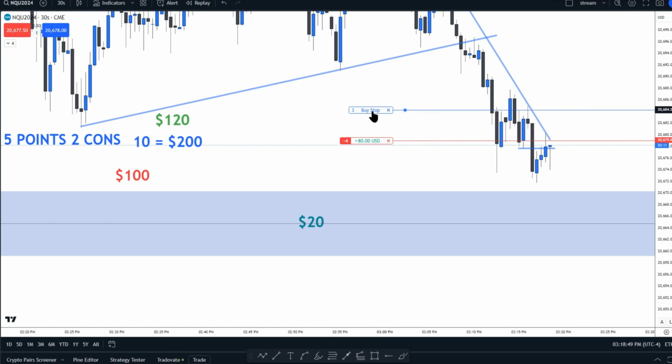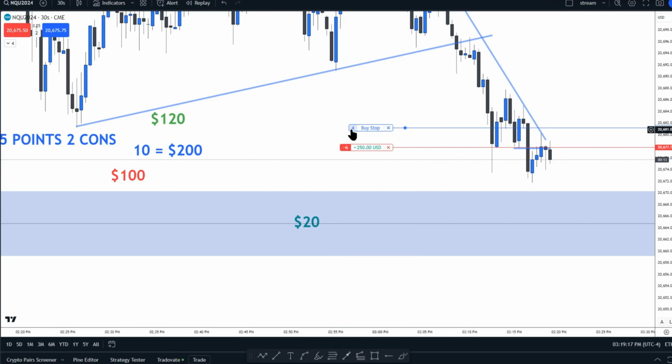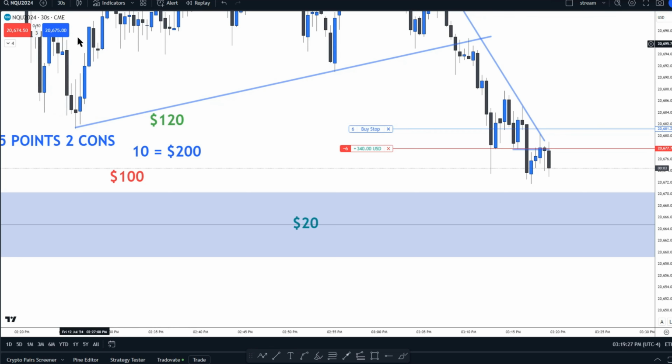All right, now we can move our stop down to that high that it just made. It shouldn't go back above that. I'm going to go ahead and add on that other 2 here. Now I'm full 6 contracts again. And there's 1.5R right there. Now we're going to exit half of the position right there.